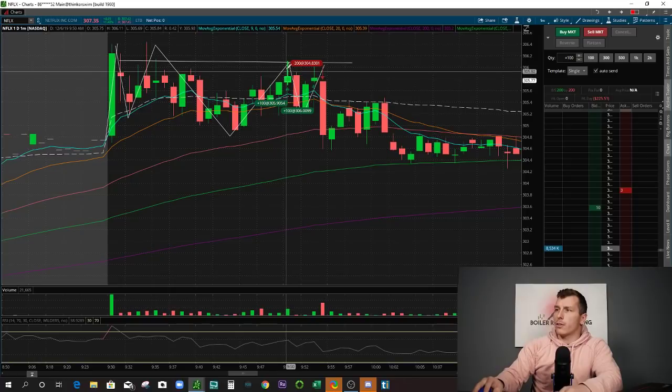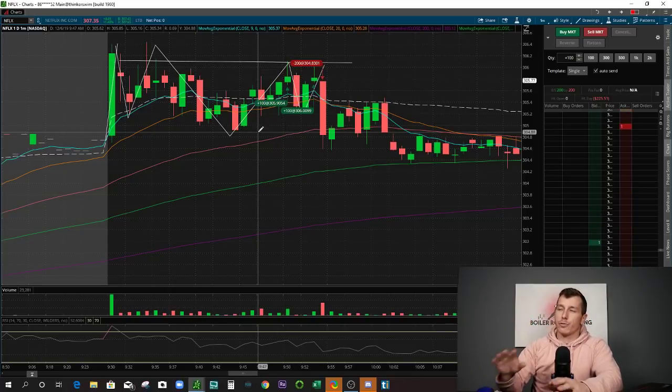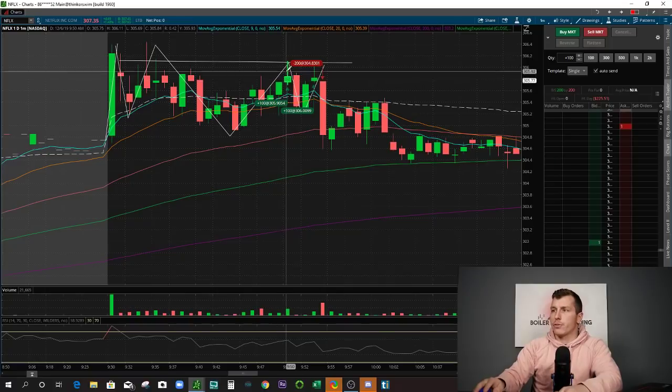So I get long on this candle. I'm like, maybe we'll break up on this candle, but it was still a little bit premature. So if I'm ever jumping in on something I believe is premature, but might go, I'll take lower size. So I only popped in 100 shares on this candle here.